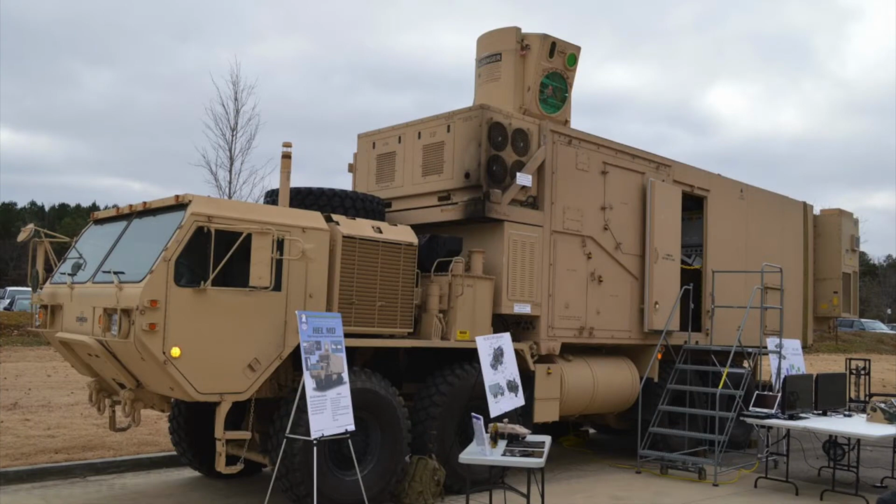Do you like to keep your feet on the ground, so to speak? Well, even the Army is getting into the action. Did you know the U.S. Army has what is called the High Energy Laser Mobile Demonstrator? And it is controlled with an Xbox video game controller. Wow, that is so awesome.